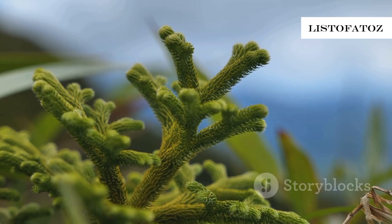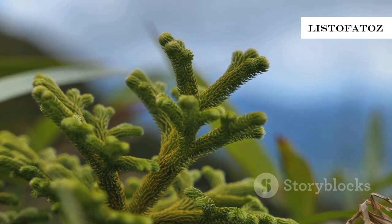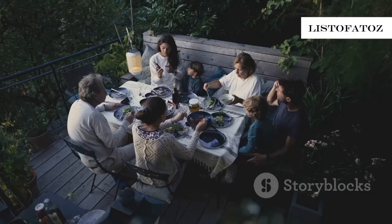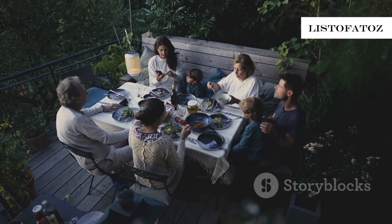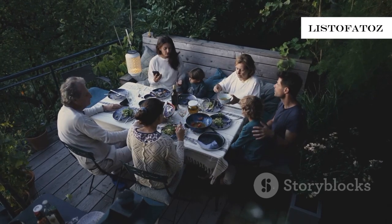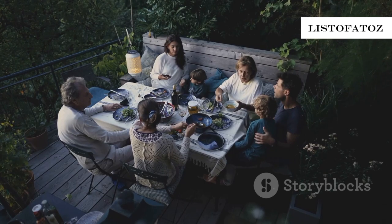But why should we eat invasive species? The answer lies in their impact on our ecosystems. It's simple. By incorporating them into our diets, we're helping to reduce their populations. This helps protect native species and restore balance.